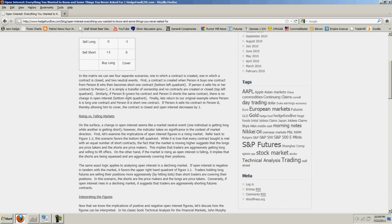Similarly, if person B covers his contract and person D shorts the same contract, there is no change in open interest. Bottom right quadrant. Finally, let's return to our original example where person A is long one contract, person B is short one contract. If person A sells his contract to person B, thereby allowing him to cover, the contract is closed and open interest decreases by 1. And that's this quadrant.